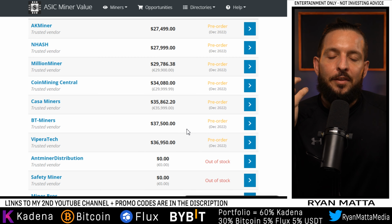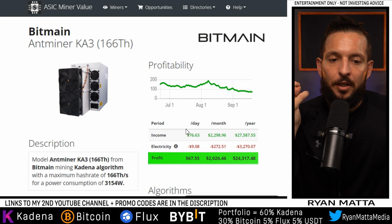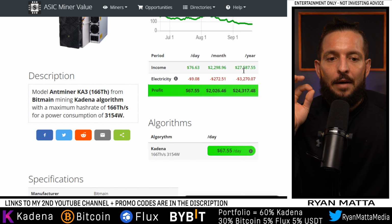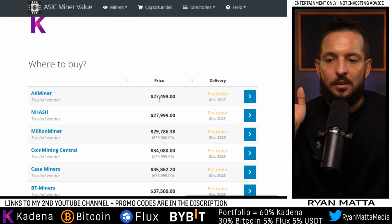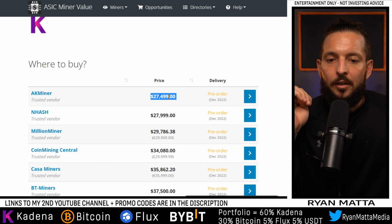I do think the only bad thing would be if they charge too much money for this, just like Goldshell just did. And look what that did to Goldshell, right? We know that they're very profitable, but if they're going to roll out the next edition at 250 terahash, I would say this thing should be around 15,000 to 20,000. Now, these are resellers. I don't think anybody actually has these in stock yet, so that's just the prices that they're putting on them.